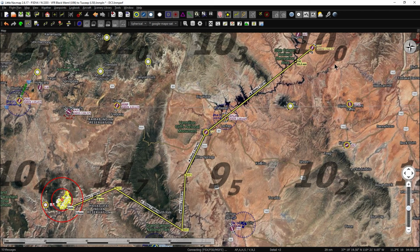Okay, here's our flight plan for today. We'll take off at Cal Black Memorial up here in Utah at U96. We'll travel down to L41 Marble Creek, I believe is the name of this, and we'll do a touch and go here. We'll follow on down to the south, picking up the canyon, the north end of the Grand Canyon.